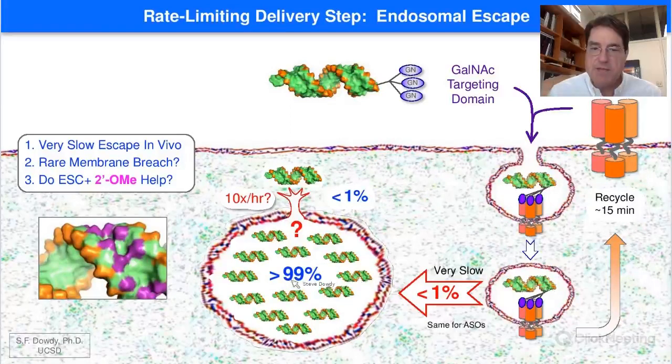And then the rest of these, because of the metabolic stability, because of the 2' modifications, predominantly the O-methyls, hang out in this endosome and then presumably are slowly escaping over the next 2, 3, 6 months in the case of inclisiran. So how does this happen?